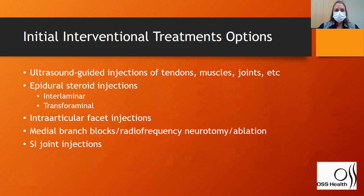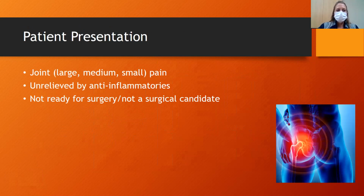So some initial interventional treatment options, this is really just a list of them. I will go through each one of these in a little bit more detail. I'm going to start off by some of the joints that are the mimickers of the spine. Because these are much easier to treat, we can do an injection in the office, and if that's all it takes, then fantastic. So this can be joint pain, this can be bursa pain or ligament pain.